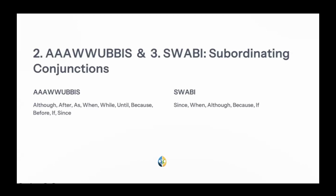By internalizing, as I will call it, AWUBIS or SWABI, you'll be more adept at forming complex sentences that show cause, contrast, time, and condition. So before we leave this slide, let's just take a quick look at AWUBIS. Although, after, as, when, while, until, because, before, if, and since.